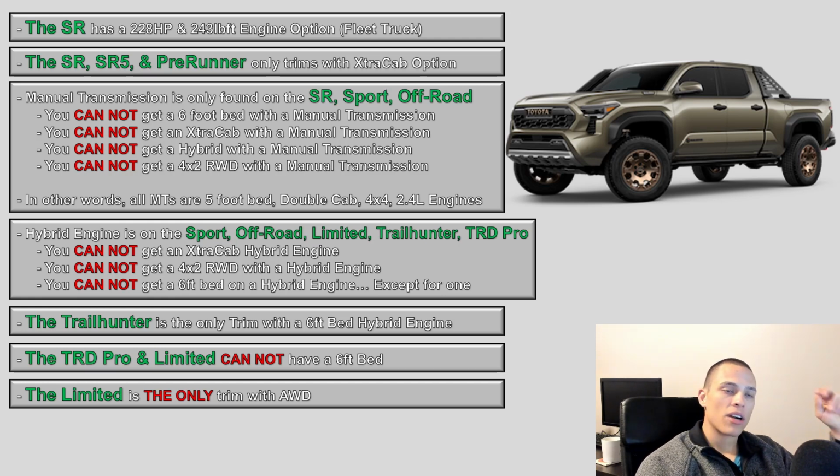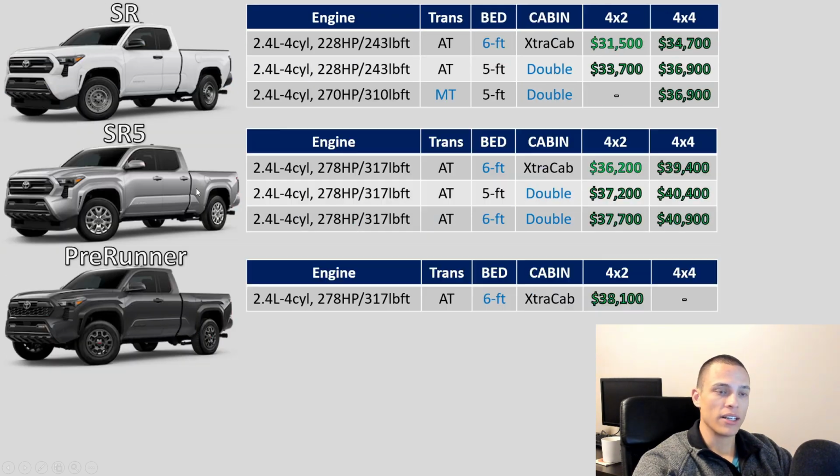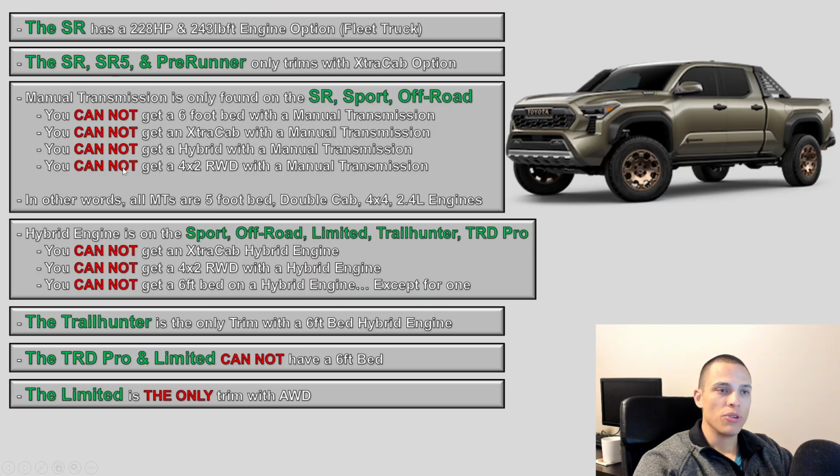Next, the SR, the SR5, and the Pre-Runner are the only trims that have that extra cab option. Now, if you don't know what I mean by the extra cab, it's basically the extended cab. So let's go ahead and take a look at a trim that has it. So down here is the Pre-Runner. The Pre-Runner has that extended cab. You've heard people call it a half cab, but Toyota calls it the extra cab. Now, if you have 4 full doors, like here in the SR5, Toyota calls that the double cab. Most people call it a crew cab. So now that you know that, the SR, SR5, and Pre-Runner are the only trims with that extra cab option. In other words, if you thought you could get a TRD Pro and get an extra cab, can't happen.